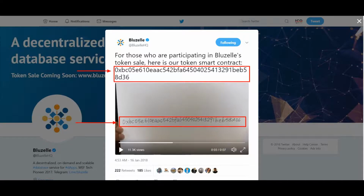And then we're going to go and check again on the Twitter link that they suggested. Go and have a look at that post on Twitter, and we can see it both in a video underneath and in full text glory just above. So we know that we've got the correct contract address.